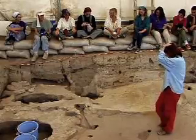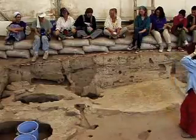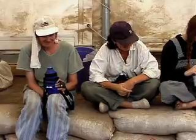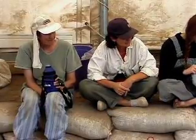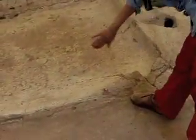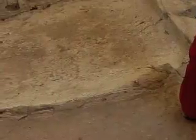We're removing lips of the previous platform level. This platform is interesting because it has nice sides, but in the front it went down this way. These earlier platforms don't have lips, basically.